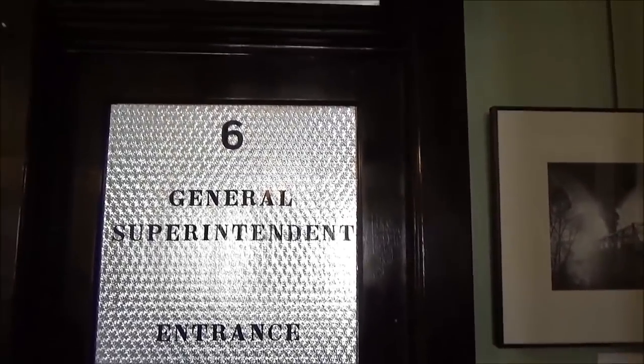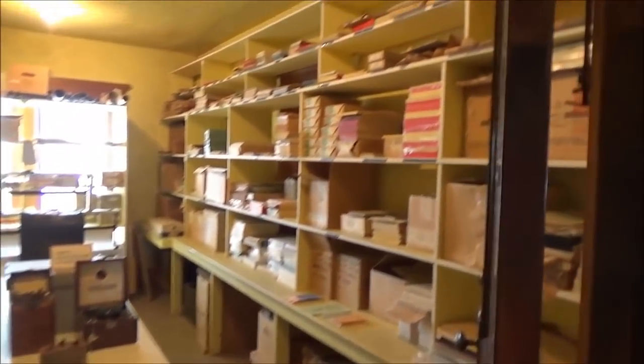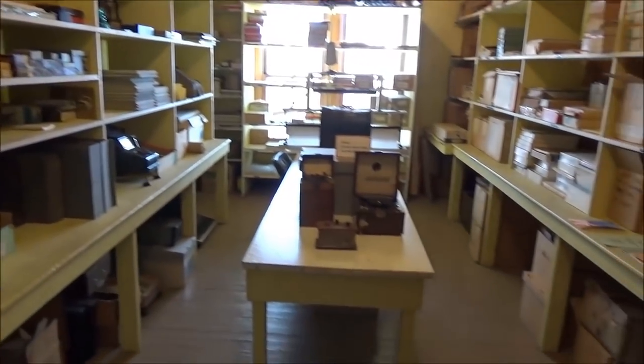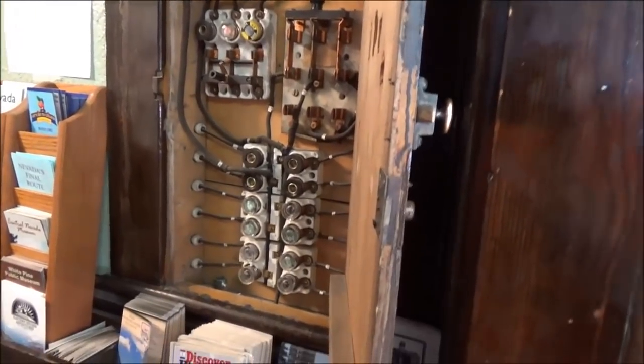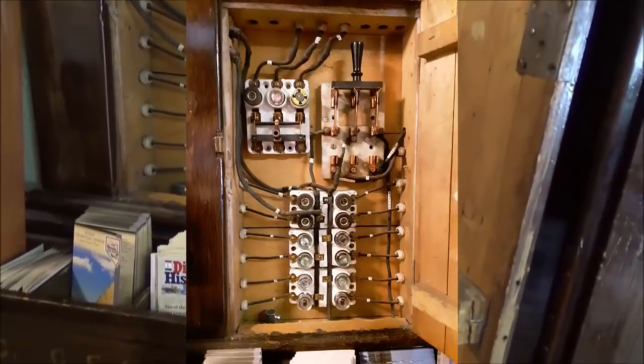That was the general superintendent's office we were just in across the hall there. Supply room. It's a bunch of old supplies. OSHA approved, I'm sure, back in 1900.